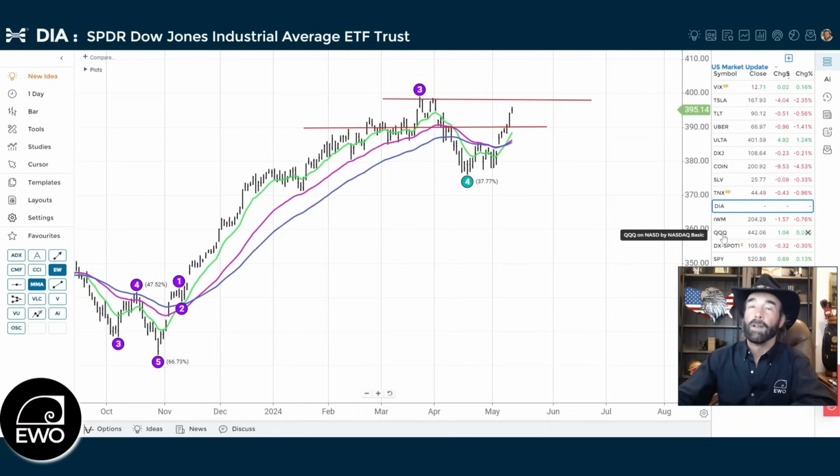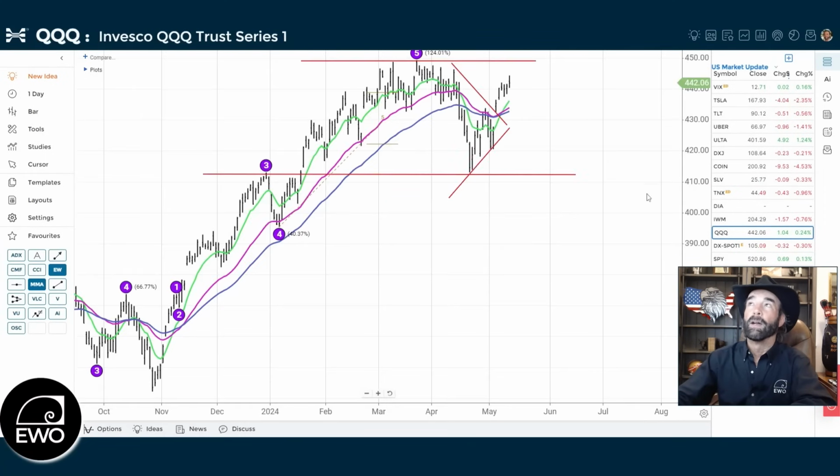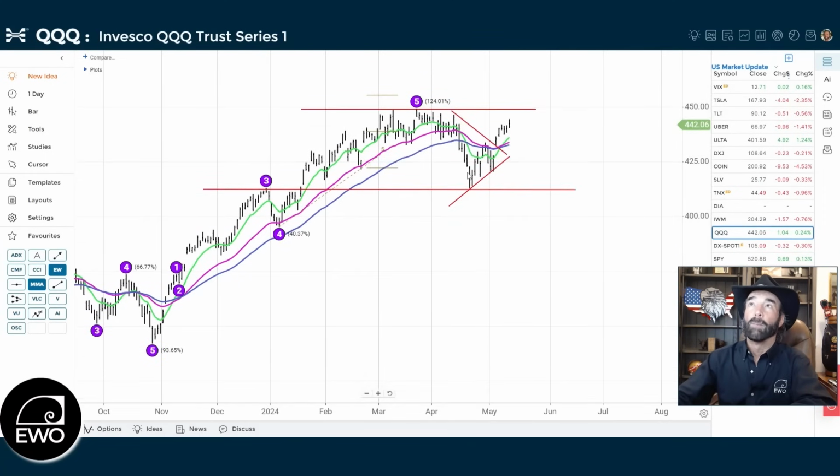Obviously, we want to look at the Qs, especially with a little bit of break in rates. And as you would expect, they're breaking out too at a nice symmetrical triangle there.